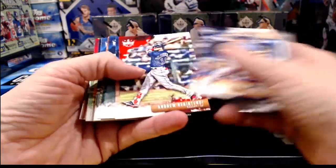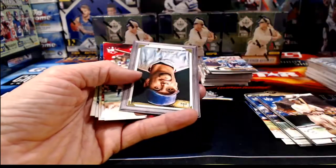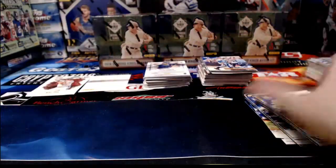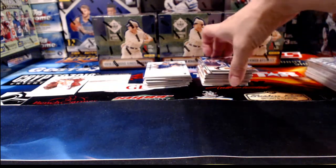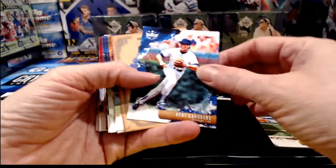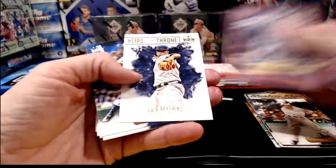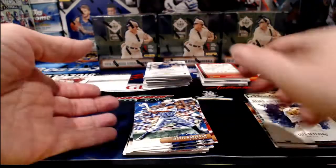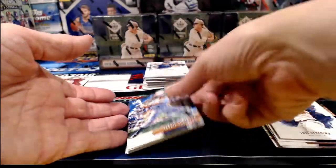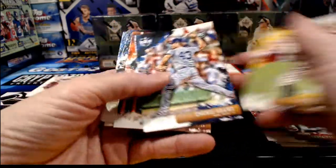Francisco Lindor, Cleveland Indians, framed. Cedric Mullins, Baltimore Orioles, framed. Kikuchi, Seattle Mariners, SP. Matthew says, have we had any good hits so far? I mean, yeah, I like the David Ortiz. I can't speak for everybody else, but I like the David Ortiz myself for the Red Sox. Minnesota Twins, framed. Another heirs to the throne. Those are both Yankees. Or were they both Yankees? Yeah. So then we don't have to do anything with that. I saw Clemens, and for a minute I was like, wait a minute, that didn't say Red Sox, did it? No, it didn't.